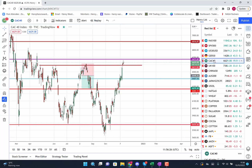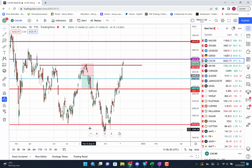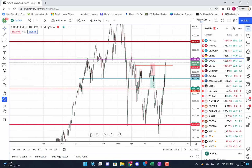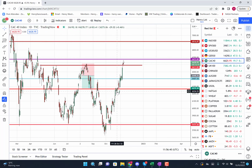CAC, again, I sort of stay away from the CAC. We are getting back to that purple level there. Where's that come from? So 1 touch, 2 touches, 3 touches. So we are touching that as well. But again, we are massively overextended on the German DAX and the French CAC. So we are expecting some sort of phase 2.